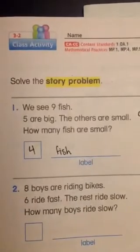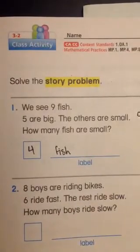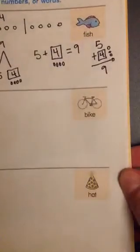So you've got 2 more on this page. Then it says discuss why it is important to write a label in the answer. So up here, if this just said for, it could be for anything. It could be for bikes or for hats. And so it's really important to know what we're talking about.